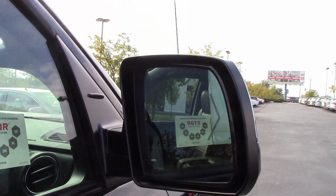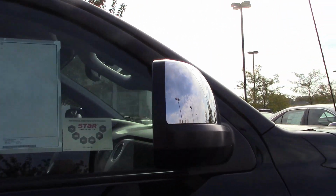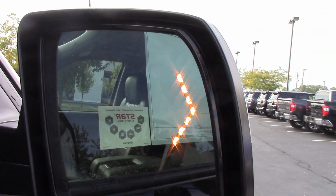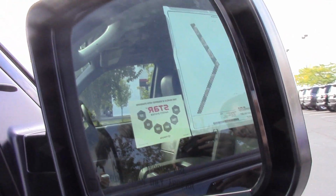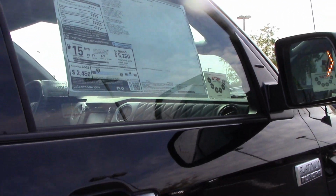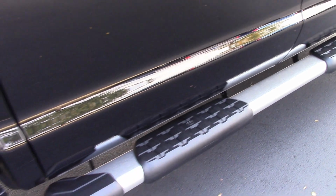All Tundras get power-heated outside mirrors. They are chrome on most models, and they are also auto-dimming and power-folding on the 1794 and Platinum. On those two models, you also get blind spot monitoring standard. These running boards are optional on every trim for $625.